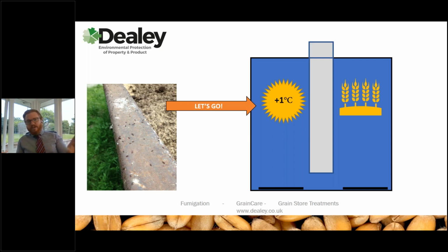So if you've got some sort of infestable material on the left here, I've got a skip filled with stuff. It could be anything, different cleanings from a combine. It could be that old straw bale. It could just be some old rotten wood or something like that that is close by. They will say, saddle up the rats, Napoleon, we are off, and they'll get into your grain store. It only has to be 1 degree different.